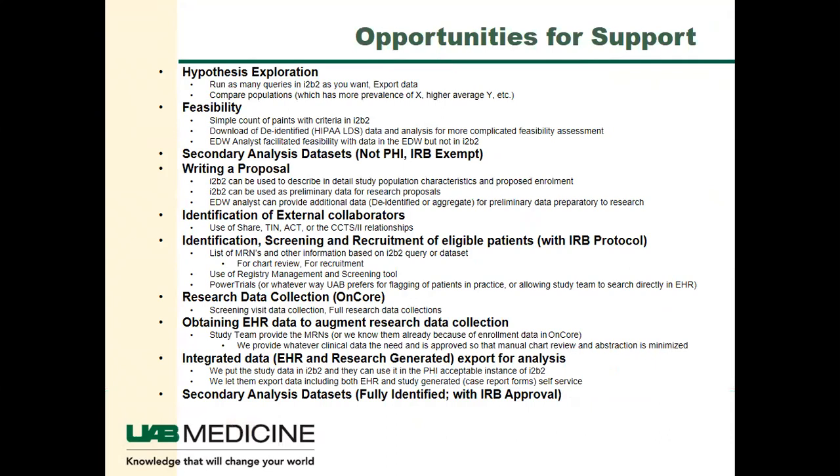The primary implementation of I2B2 in most places is for feasibility. It's, do we have a patient population that matches these characteristics? Age, race, gender, having a lab value within a certain range, a visit in the last 3 months, never had this diagnosis, had at least one of these diagnoses, is allergic to this, and whatever. Anything you want. The initial primary focus of I2B2 and its core function is how many patients do we have that have these characteristics.